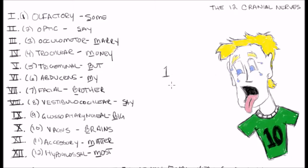So there's the number 1. Number 2 is the optic nerve, which is one of the nerves for vision, right? So if the number 1 is going to represent our nose, let's say the number 2s are going to be our eyes, right? So we've got the number 1 olfactory, number 2 for optic, 3 is oculomotor.